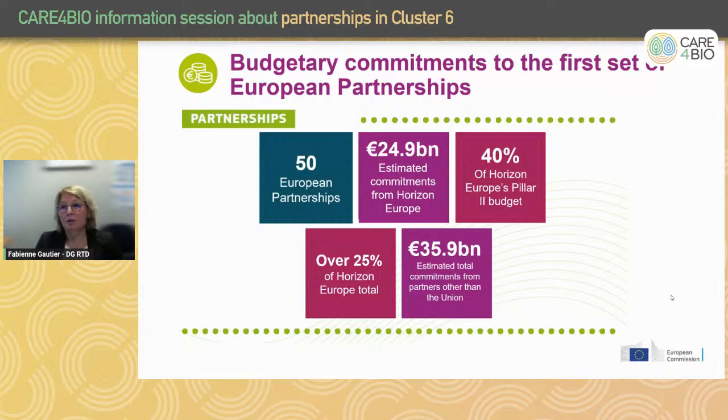So you can see that in total, this represents quite a significant amount of the budget that is allocated under Horizon Europe, which amounts to almost 40% of the budget of Pillar 2, which is dedicated to partnerships. There is also one big partnership that is implemented under Pillar 3, Horizon Innovative SMEs, which also receives budget from Pillar 3. But the bulk of the budget dedicated to partnerships comes from Pillar 2 of Horizon Europe. So quite a significant amount is implemented for the partnerships under Horizon Europe, as you can see through the slides.